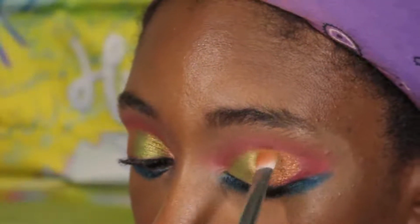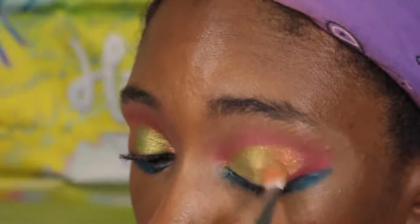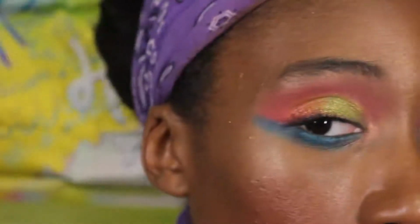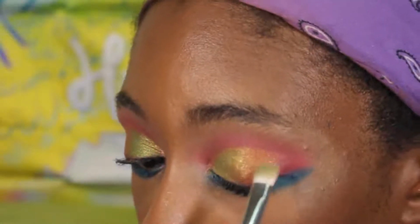Y'all know I love doing looks like this because it looks like you got a dual chrome on. And then you don't have to buy a dual chrome, just use 2 different shades. And when I turn my head, see the orange. Then when I turn my head, you see green. This is one of my personal little secrets.